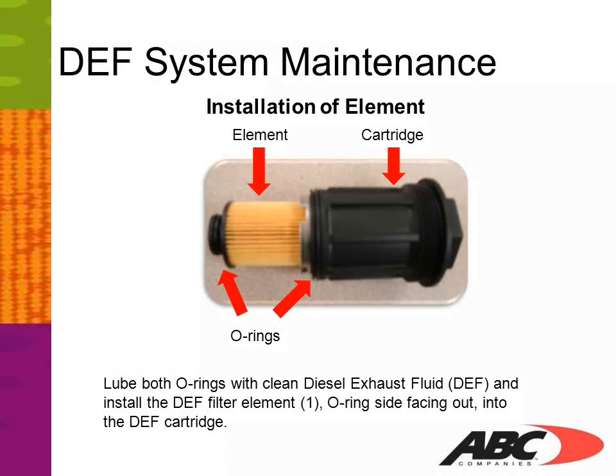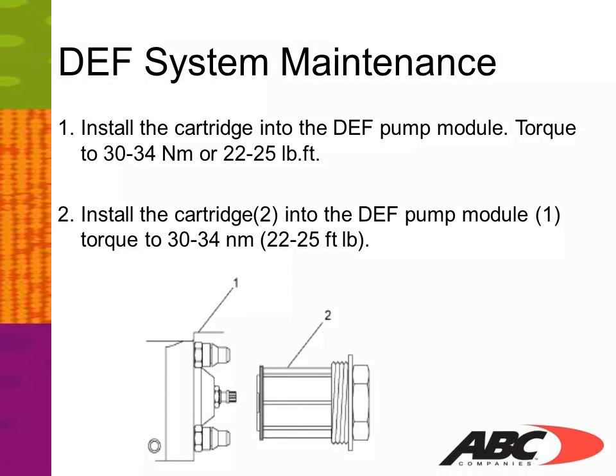Lube both O-rings with clean diesel exhaust fluid and install the DEF filter O-ring side facing out into the DEF cartridge. Install the cartridge into the DEF pump module, torque from 30 to 34 Newton meters or 22 to 25 foot-pounds. Again, this is delicate, so install the cartridge into the DEF pump module, torque to 30 to 34 Newton meters or 22 to 25 foot-pounds.